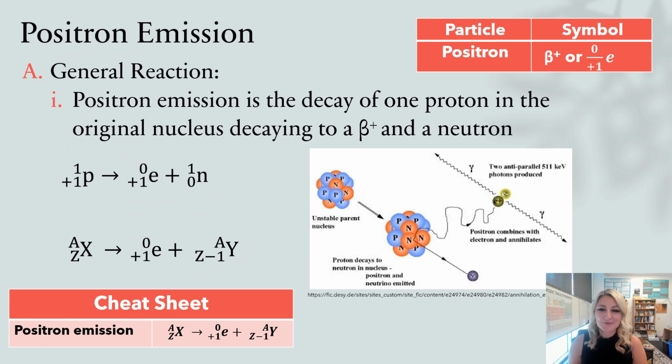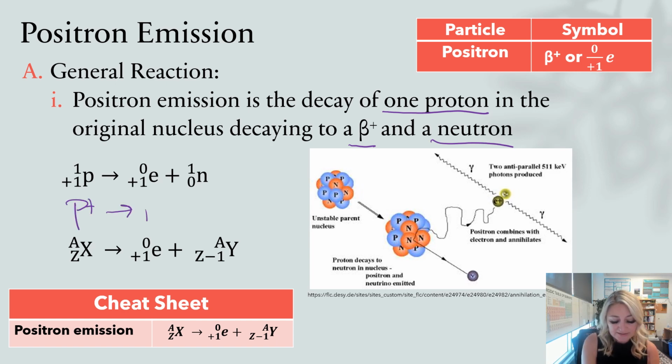All right, let's talk about the general reaction. In a positron emission, we are decaying a proton in the original nucleus into a positron, that's the beta with a plus sign, as well as a neutron. So big takeaway here, a proton is decaying into a neutron. We know that we're going to lose a proton, so our atomic number is going to go down by 1 and our mass number is going to go down by 1. But because the proton is decaying into a neutron, the mass number is going to go back up again. So what this looks like is that we have no change in our mass number, but we have a decrease by 1 in our atomic number.